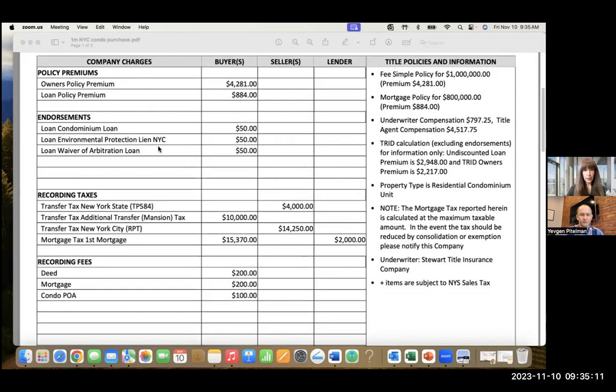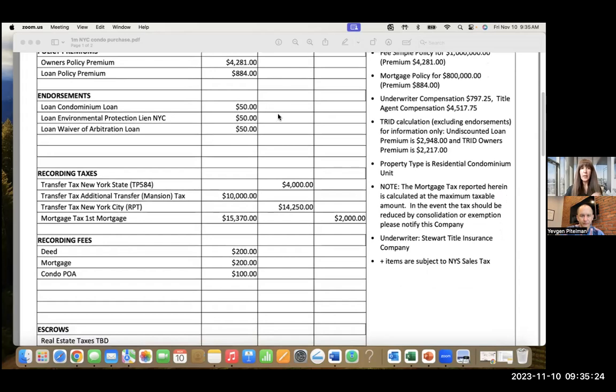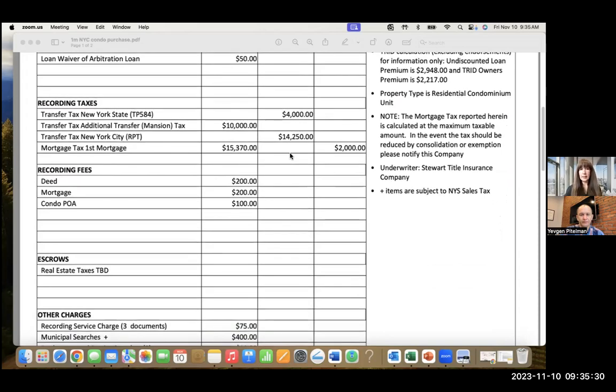These five columns are really the cost of the title insurance. Right now we're looking just at the buyer's column. So these five columns are the actual cost of the title insurance. Now we're going down to what are really pass-through charges that get paid to the city and state.